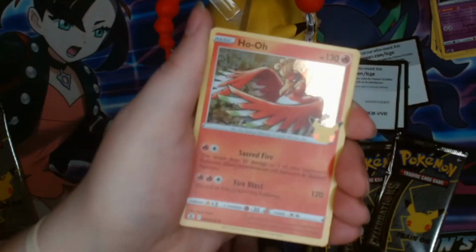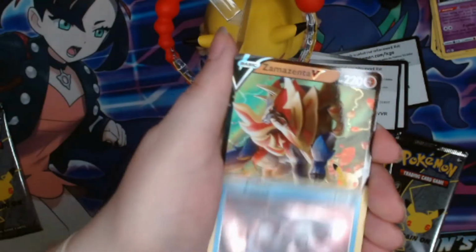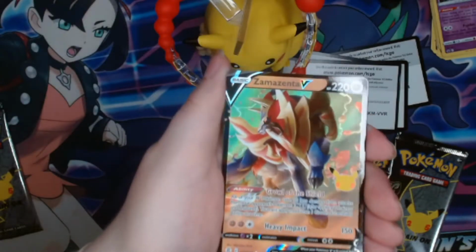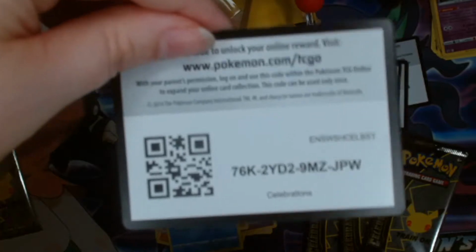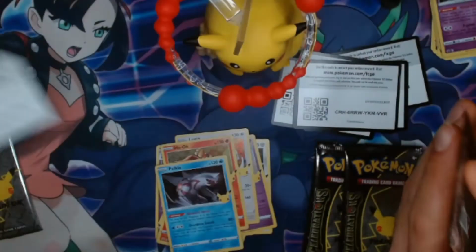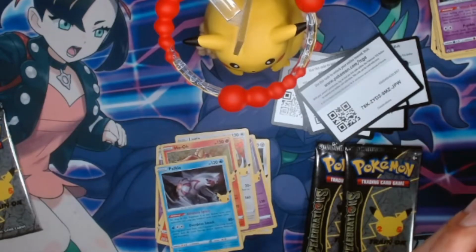Lugia. Ho-Oh. Palkia. Zamazenta V. Another one we don't have yet. Okay. We're not getting as many hits in this one as we did in our ETB. Yeah, we're not getting the Pikachu every other pack.